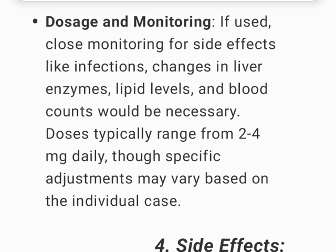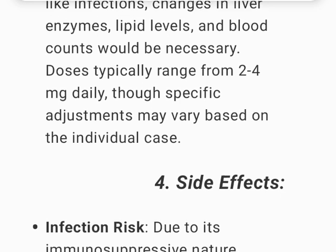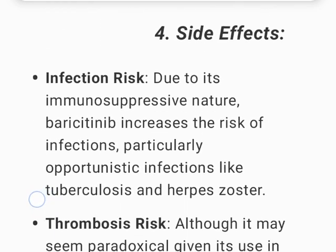Dosage and monitoring. If used, close monitoring for side effects like infections, changes in liver enzymes, lipid levels, and blood counts would be necessary. Doses typically range from 2 to 4 milligrams daily, though specific adjustments may vary based on the individual case. Side effects.